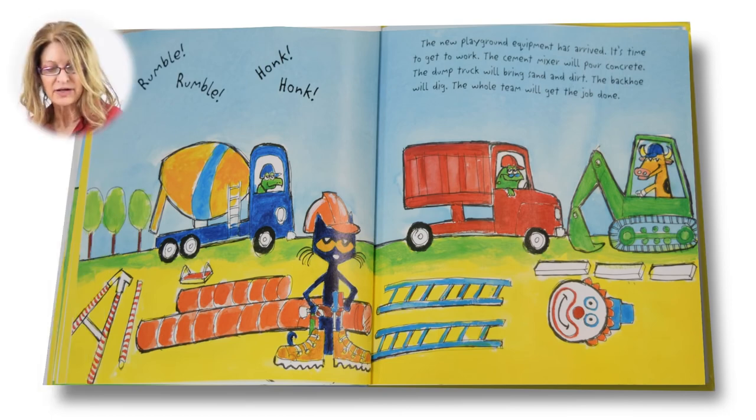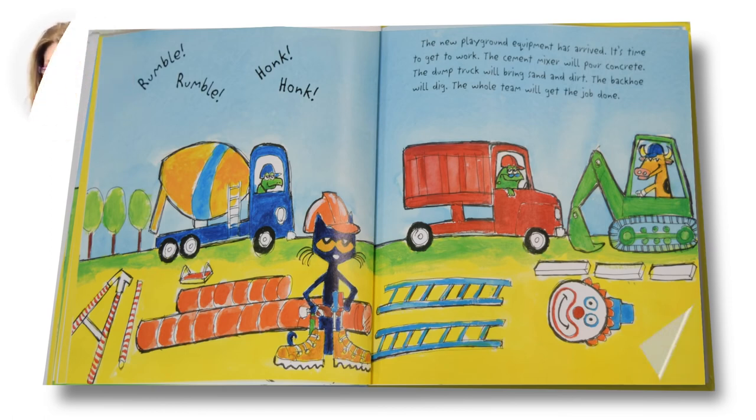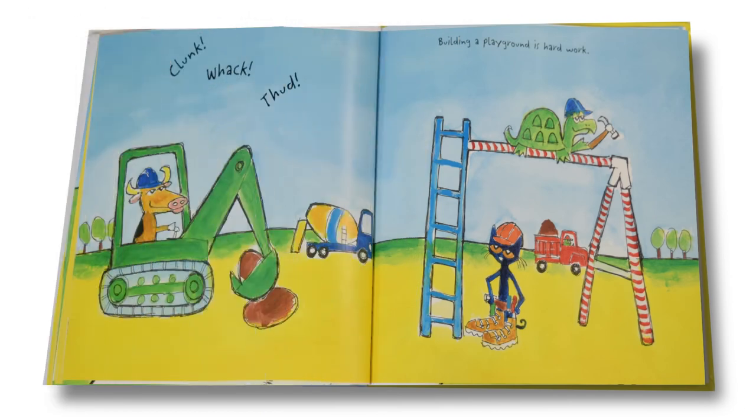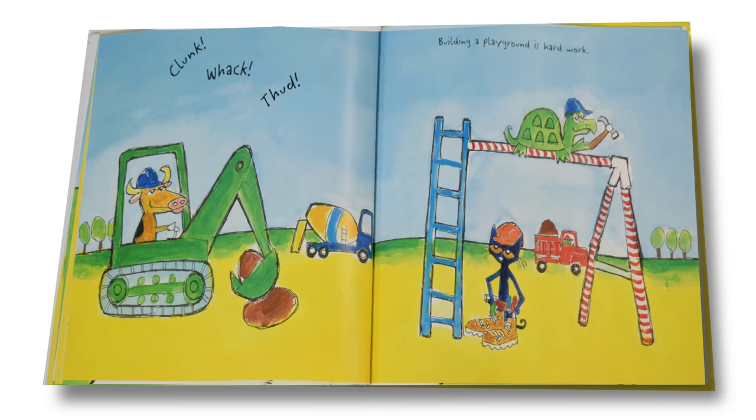Rumble, rumble, honk, honk. The new playground equipment has arrived. It's time to get to work. The cement mixer will pour concrete. The dump truck will bring sand and dirt. The backhoe will dig. The whole team will get the job done. Clunk, whack, thud. Building a playground is hard work.